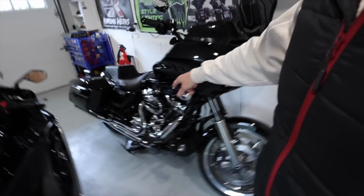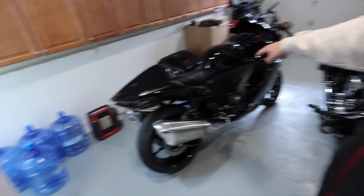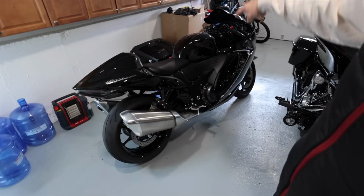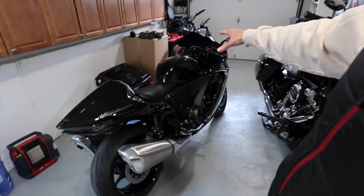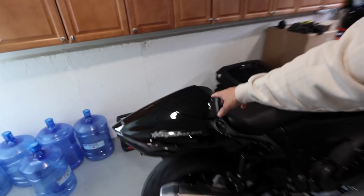Anyway, got Mad Max here. We got a name for the Hayabusa. Somebody put it in the comments, Thunderdome. I kind of like that name. So the Hayabusa is Thunderdome. So we got the Hayabusa right here. I did get the seat cowl for it, but I'll go over the whole bike on another video. Today's video is about Mad Max.